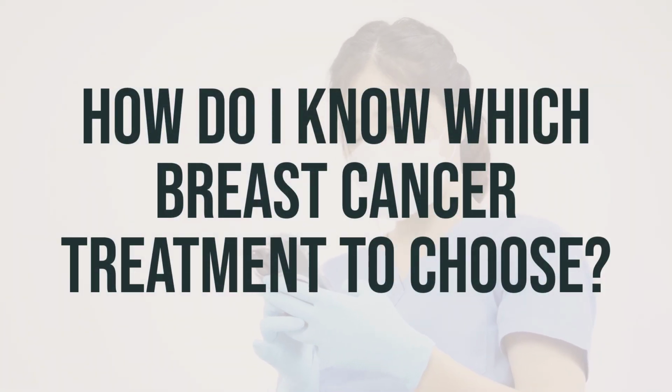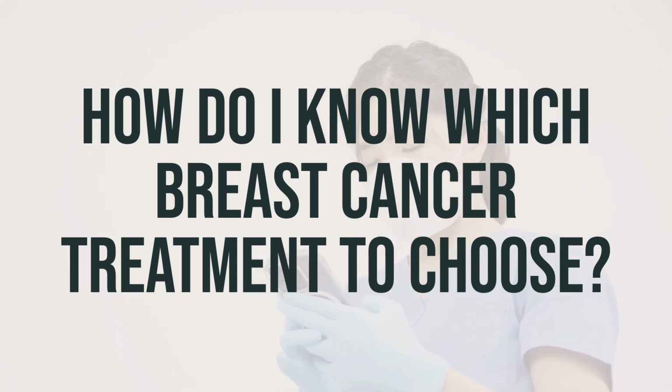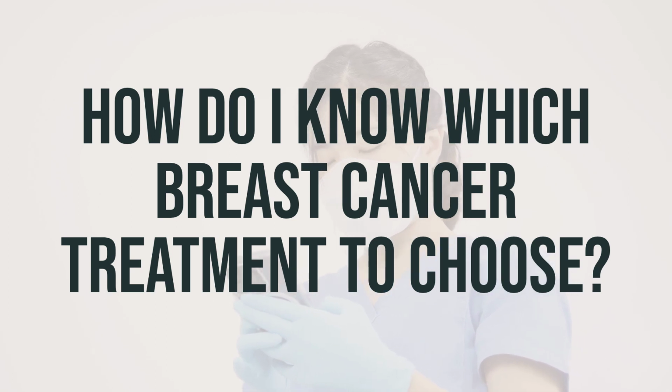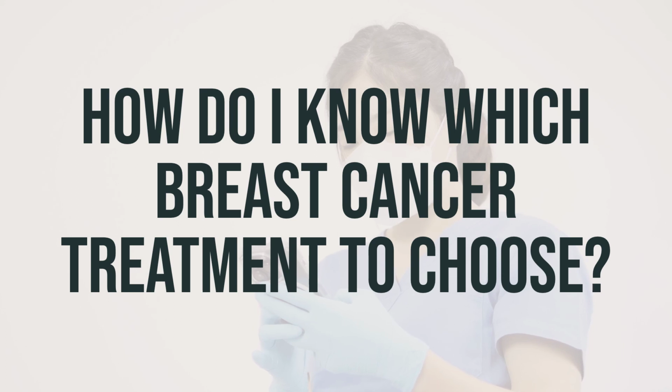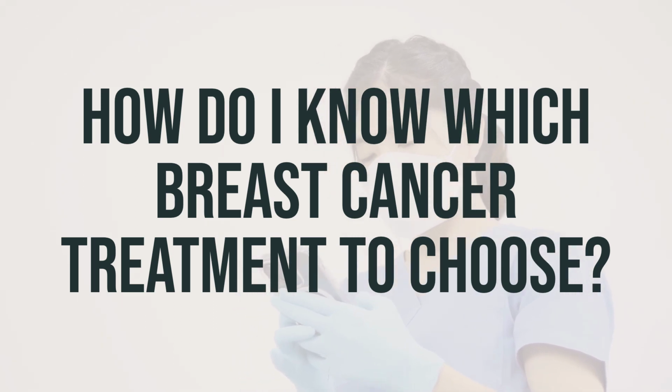Before your doctor recommends a treatment for your breast cancer, they will consider several factors, including the type of breast cancer you have, the size of your tumor, and how far the cancer has spread in your body, also known as the stage of your disease. They will also take into account whether your tumor has receptors for certain proteins, such as HER2, estrogen, and progesterone, or other specific features, as well as whether your breast cancer is associated with certain genetic mutations. Your age, menopausal status, other health conditions, and personal preferences will also be taken into consideration during the decision-making process for your treatment.